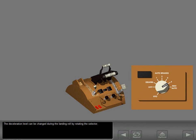The deceleration level can be changed during the landing roll by rotating the selector. As with the RTO mode, the auto brakes remain engaged until the airplane comes to a stop or manual braking is applied.